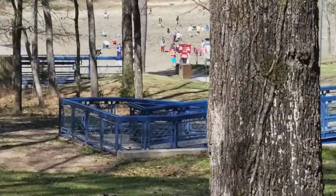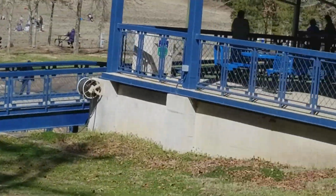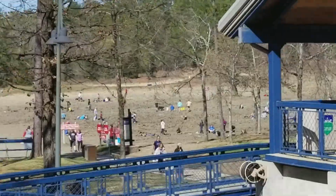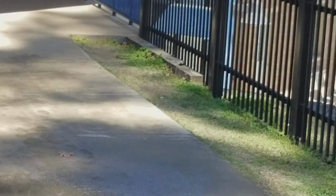Look at all these people. They're all out here on the front side. You know me, I like to do some walking, so we're gonna get out there and see if we can get away from some people.